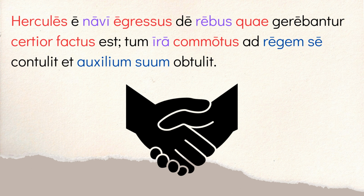Then you have tum ira commotus ad regem se contulit et auxilium suum obtulit. So then, moved by anger, meaning Hercules is mad at this. He's like, this has to be a joke, right? What are we doing? So commotus ira, moved by anger, he contulit ad regem se, right? So he carried himself, se contulit, ad regem, to the king, right? So carried himself, it means he brought himself to the king. And he obtulit auxilium suum rather.